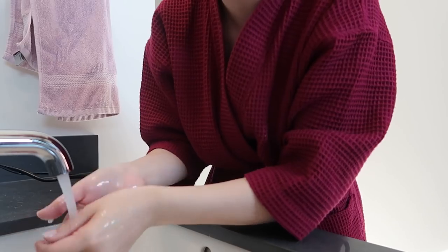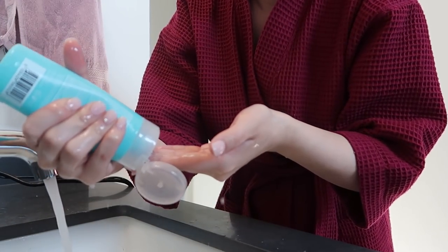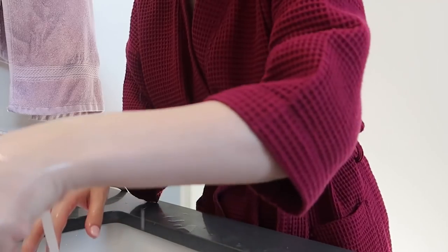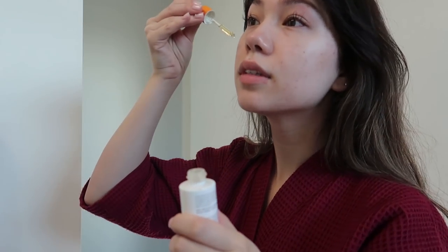Hi, let's get started. First up, witch hazel. I hated having to get those cotton rounds all the time at the store because I would always run out really quickly. So I started just putting it in my hand and putting it on my face, which is a little scuffed, but it works. Next up, vitamin C serum. Put one right here, one right here, one right there.